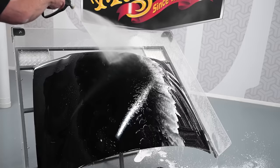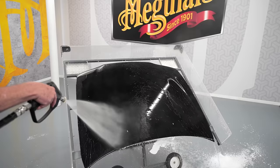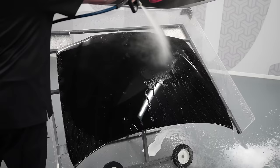Okay, so if you look now, that was just the wash. We didn't put any kind of base or anything on it. It's a pretty drastic difference. Pretty night and day difference with just a wash.